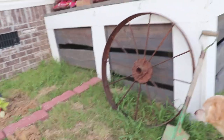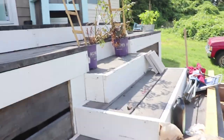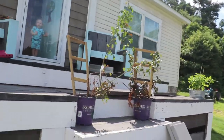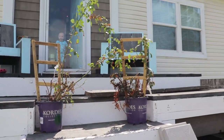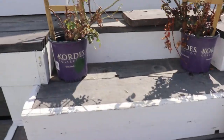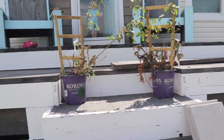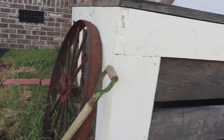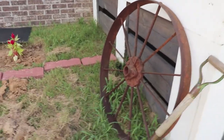So, what we're gonna do today is Mama Stephanie got some cheap roses at Lowe's. I think she paid like $6 a piece. They're climbing roses. We have no idea what color they are. No idea what color they are. So we're gonna take this wagon wheel and make a rose trellis out of it.